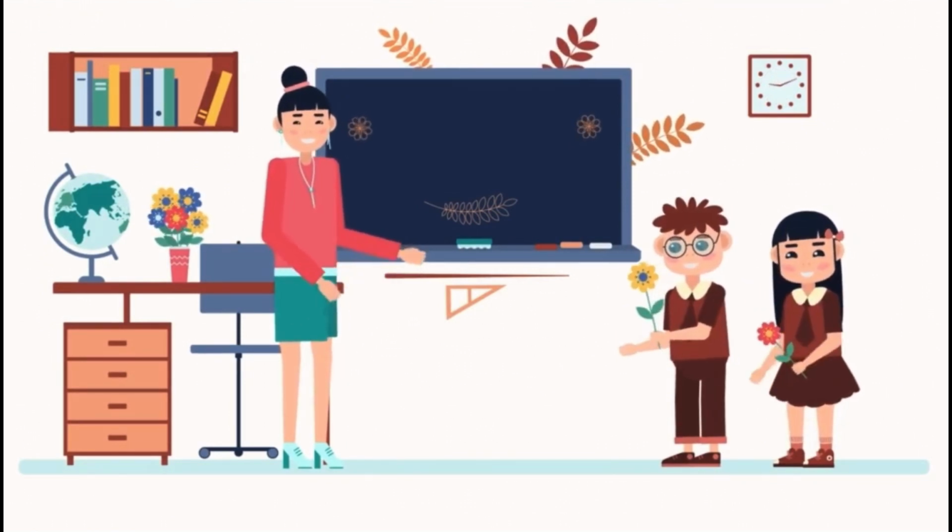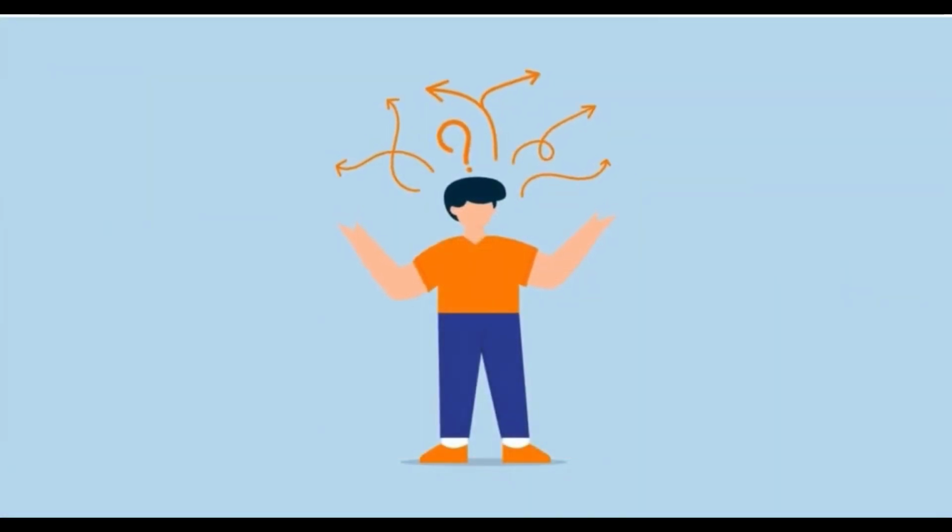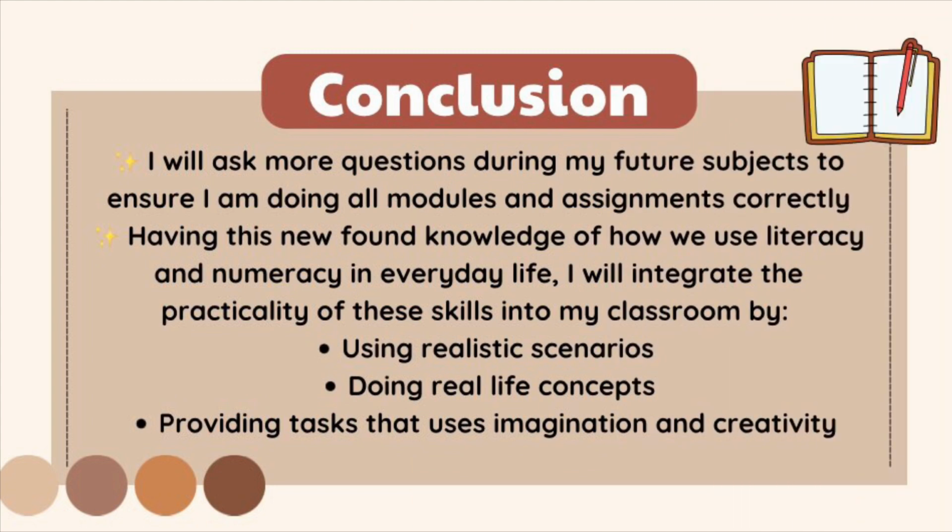I will continue to use my academic writing skills and critical thinking for note-taking and assignments to ensure I am getting the most out of my education. I will also ask more questions during my future subjects to ensure I am doing all modules and assignments correctly. Having this newfound knowledge of how we use literacy and numeracy, I will integrate the practicality of these skills into my classroom by using realistic scenarios and explain to my future students what they will need these skills for in the future and how it will better their life.